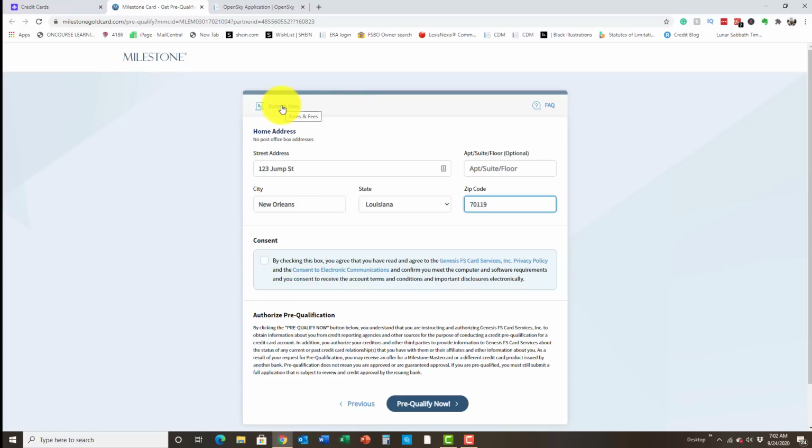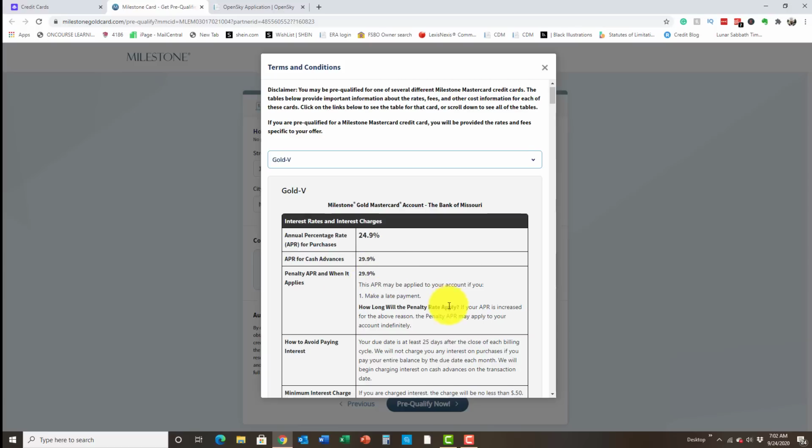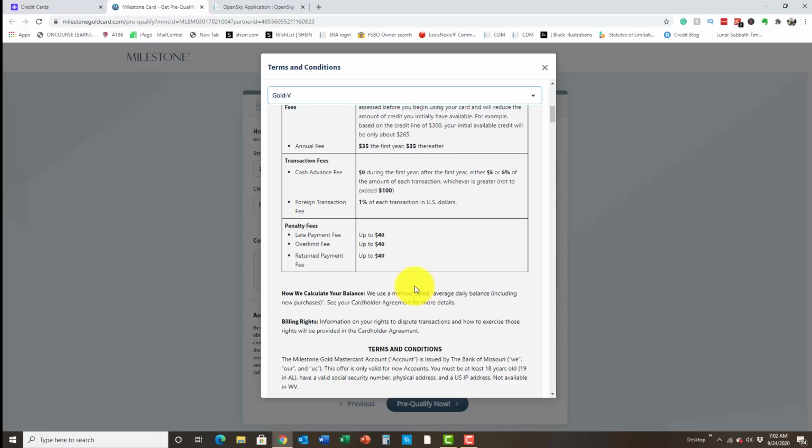And also they have information up here on the rates and the fees that they do charge. As you can see here, about 25% interest rate. As I mentioned, most other cards are 29% APR for cash advances and penalties. Now they have your other fees that they're gonna have here.